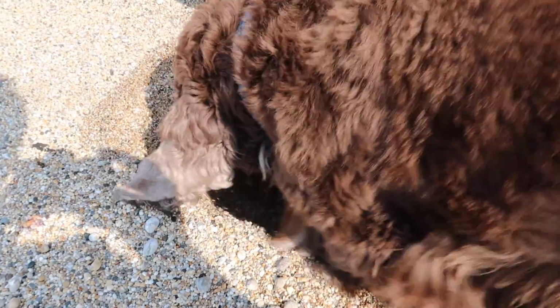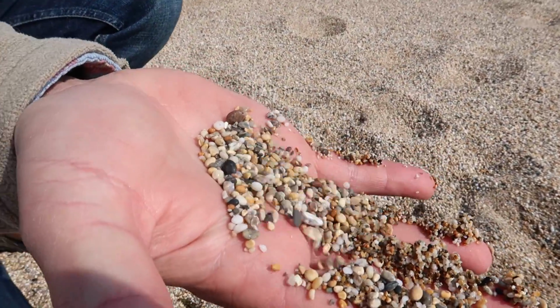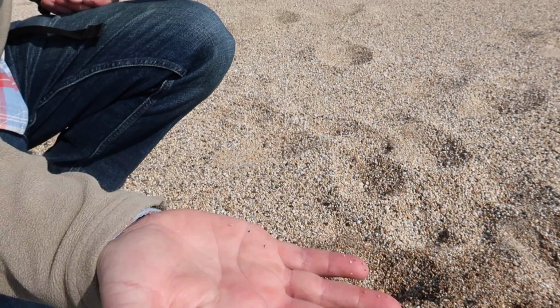Look at that. I know, they're so well-rounded, aren't they? Makes it very difficult to walk on. It's like walking on hundreds and hundreds of marbles, isn't it? It's like the hundreds and thousands you get when you decorate a cake.